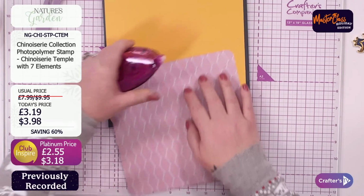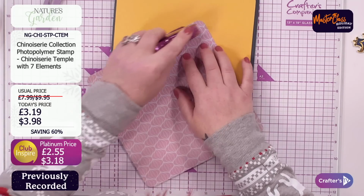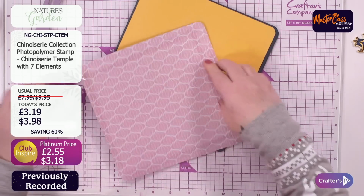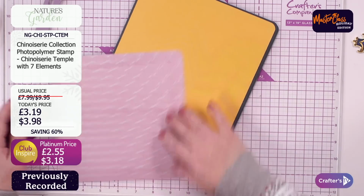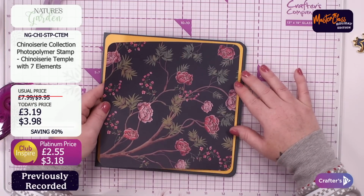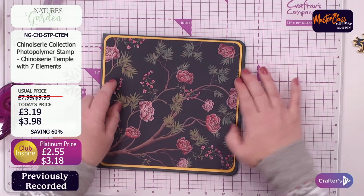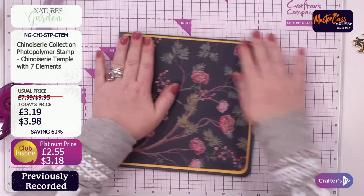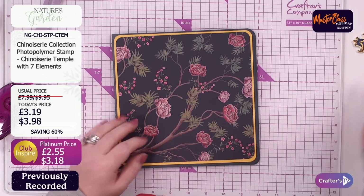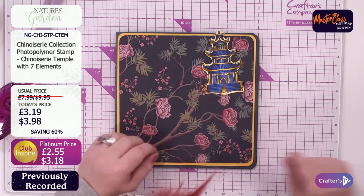But then I discovered that you can get them corner punches anywhere now. I've seen them. But I think it just adds that different finish to your card. Definitely. Just cornering your corners. Yeah. Makes sense. Absolutely. So we've got this, and it's going to stand out beautifully.